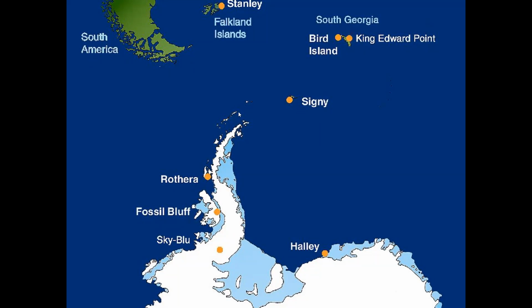The little islands off the top of the peninsula here are the South Shetland Islands, named so because most of the early exploration and whaling was done by some Scots. Signy is a summer-only base. Then Rothera, if you remember, is the station that I worked at mostly and where most of the slides are going to come from.